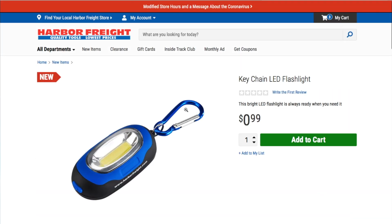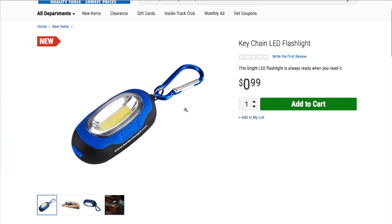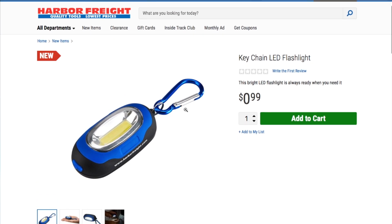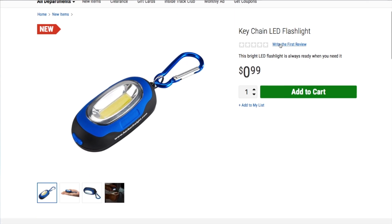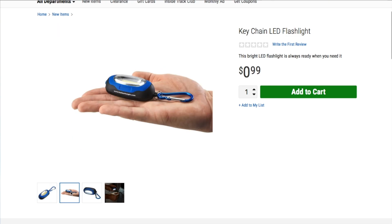Then we got a new light. Yeah, this is pretty much the little brother of the Hucky Puck light that we always had for free. So this is a keychain LED flashlight. Pretty much it's a smaller, slimmer type of light. As you guys see in the pictures here, pretty slim. Still kind of bulky to have with the keys though.